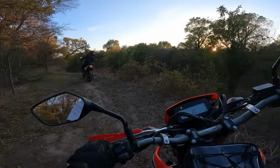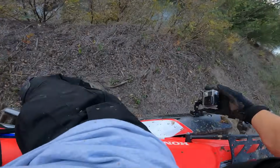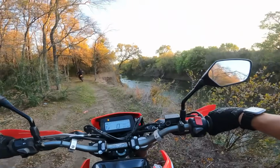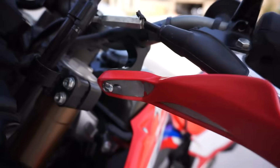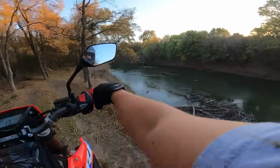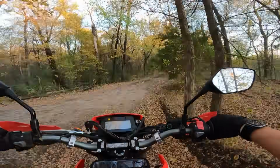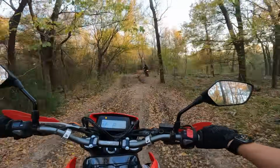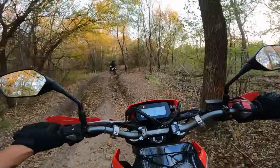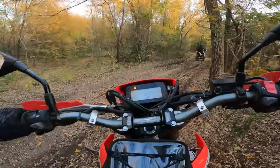Besides a few minor scuffs here and there, the only major failure I've encountered during a crash was when the handguards got pushed up and ended up stretching out my clutch line. This is no fault of the bike itself, and I was able to fix it on the spot to get me back home, but just a reminder not to cheap out on protective equipment. I now run a quality set of Acerbis handguards and they seem to be doing their job just fine.